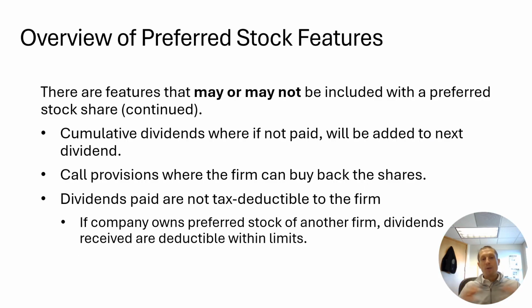Preferred shares may or may not have any of these variety of features, and each of these features makes the desirability of the preferred shares differ. Because the desirability differs, the risk associated with preferred shares differs based on these features. And so the required return that investors expect to receive differs based on the features that are included with the preferred stock. The first is the idea of cumulative dividends.